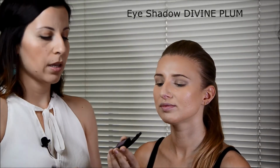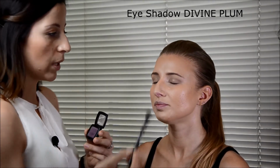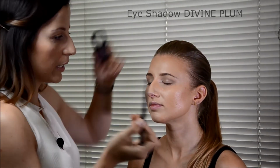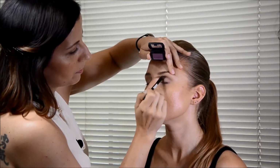To add a little bit more depth into the whole makeup, I'm going to use a color Divine Plum, and again, a little bit of the eyeshadow. We don't want to go over the whole eyelid. We're just putting that into the crease.